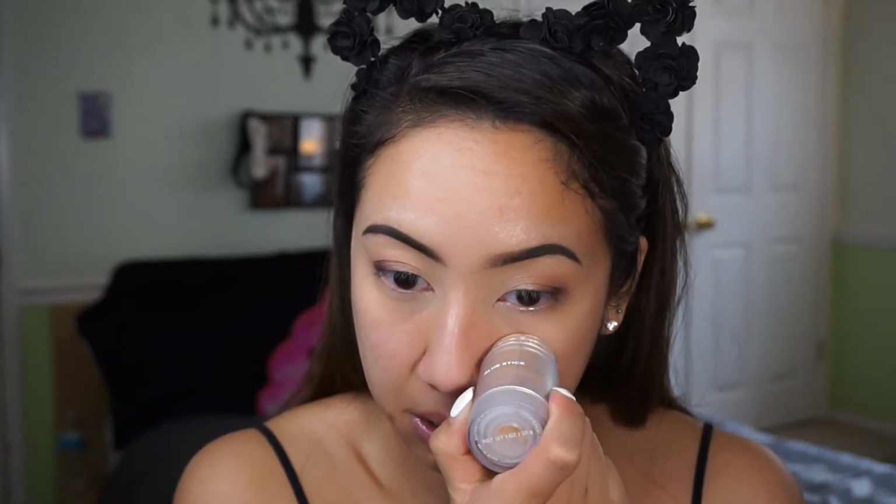I have tried this before as well. Kind of the same thing. I didn't really enjoy it. It wasn't something where I was like, oh my god, this is amazing, I have to use it every day. It's supposed to blur imperfections, seep into your pores, stuff like that. I'm gonna do the same motion, just like I did with the cooling water.